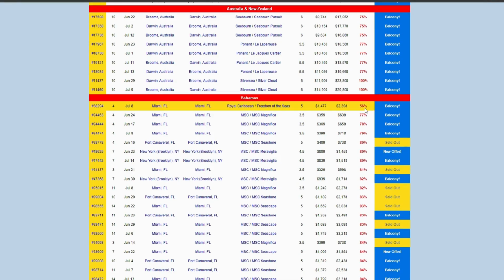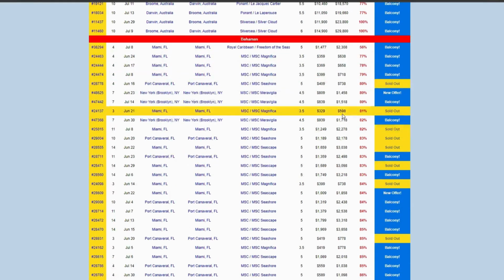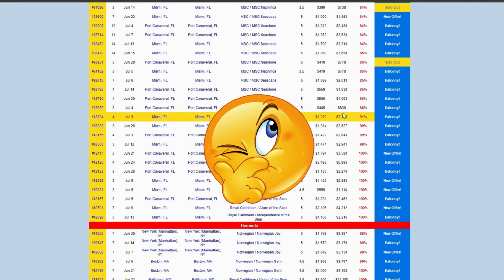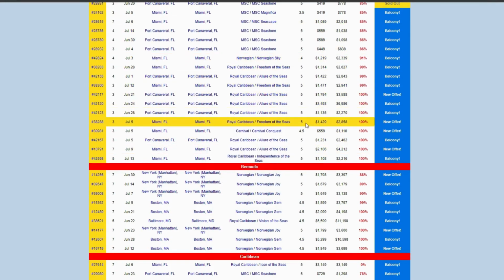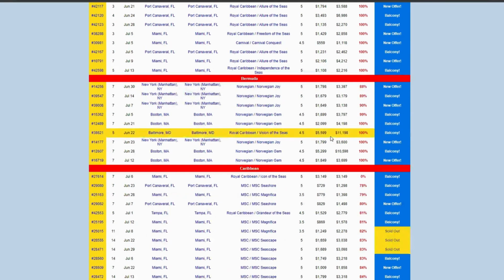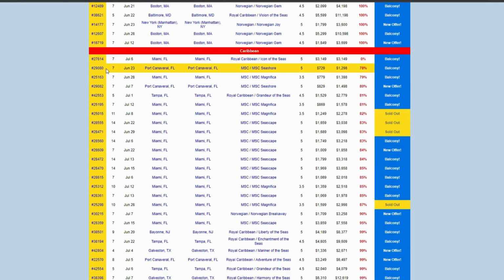That's 56%. That's pretty low for the Bahamas or anything in the Caribbean, honestly. But that's 4-night cruise for $2,300. Ugh, I think that's a little steep. You can see most of these are 100% or close to. Bermuda, same thing. Not much there. Caribbean, this we've got a 7-night. This looks like a pretty good deal.